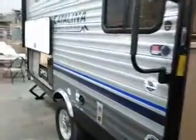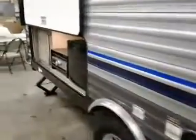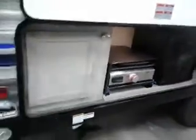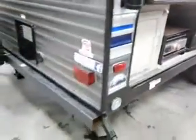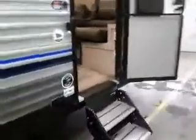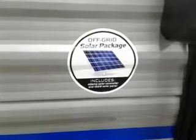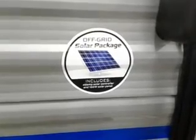You can have multiple colors on there. Camp kitchen with a griddle, mini fridge, storage, our leash link, prepped for a backup camera, solid entry step. We also have off-grid package, and what that is, solar panel, 40 amp solar controller, and 100 watt solar panel.